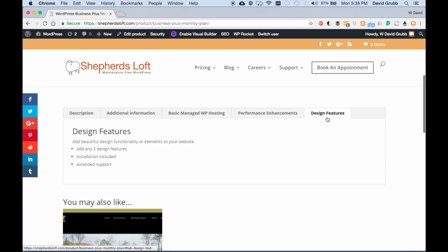The Designs Features option expands the design and functionality of your website. This includes installing, guiding, and supporting 3 additional plugins on your website.